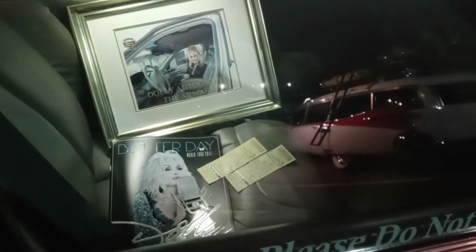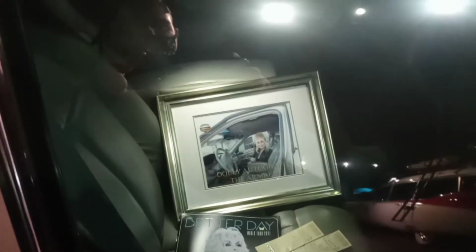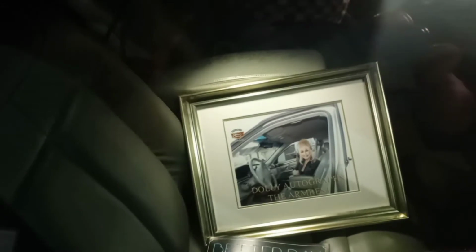And there's a concert ticket in here from one of her shows. And this is the armrest. She signed the armrest over there, and it says, "To the Stars Cars Museum, I'm proud to be home, Dolly Parton." And I'm pretty sure it still has her original tag on it from when she lived in Williamson County, Tennessee. And it has her signature stuff in it.